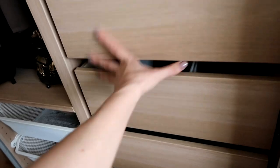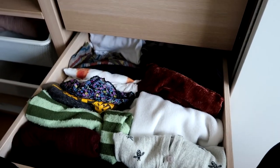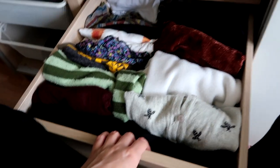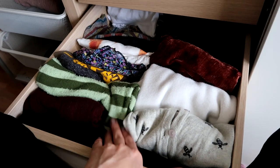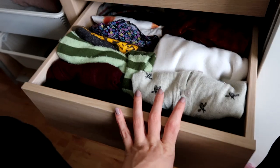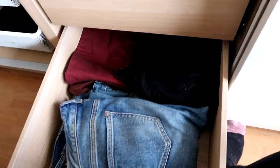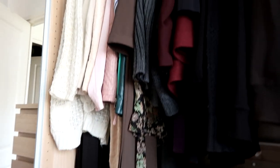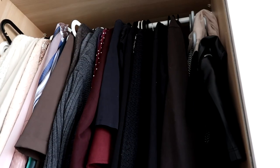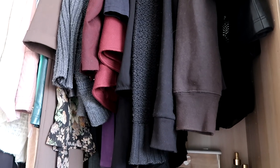These two are underwear and socks, like socks and then tights and things like that. And then this drawer has shirts. I have like long sleeve shirts and short sleeve shirts, and I think I'm gonna have to add a lot to this, so we'll see how I do with that. And this is my jeans and just kind of, yeah, bottoms. I'm just gonna have a really quick look at all of this and see whether there's anything I'd like to get rid of, and then I'm gonna take out the spring and summer clothes.